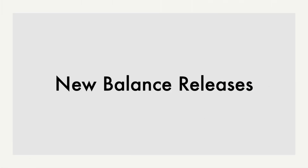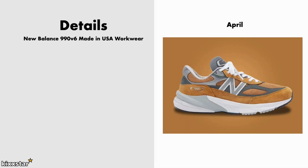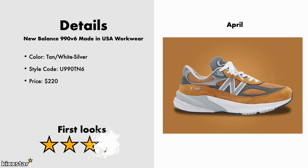And with the New Balance releases, I think this one hasn't come out yet, which is the Workwear 990 V6, and it basically looks the same as the Carhartt version. For that reason I give it a 4. It just feels a bit lazy to me, and a bit monotone as well. I kind of prefer the Carhartt version.